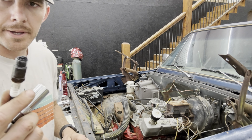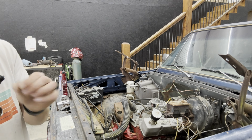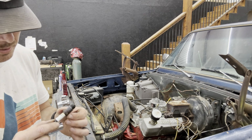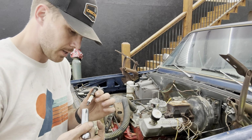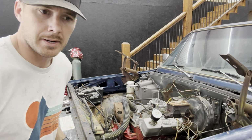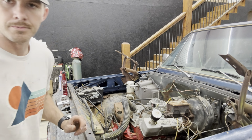Spark plugs don't look too bad. A little bit of corrosion on the outside, more so than on the inside. This thing was sitting down in like a little creek bottom area. Guess let's just pour a little bit of oil in there. I don't really know how much to go. Let me grab a funnel.